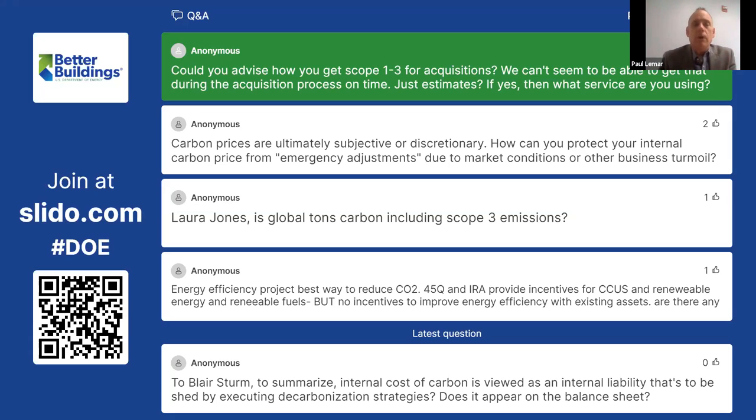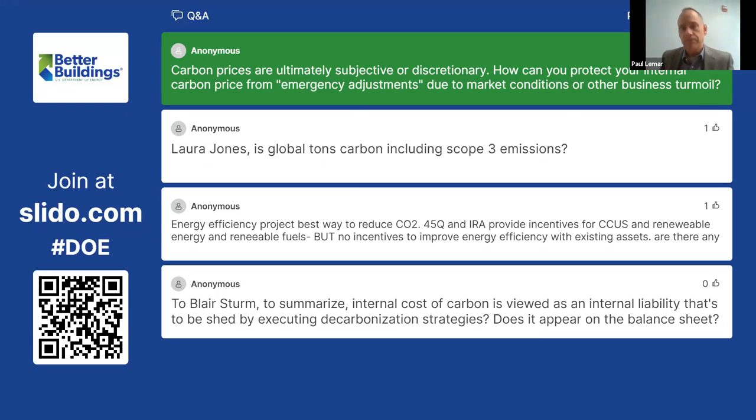Your carbon prices are subjective to some degree, but you also want to avoid making a lot of adjustments due to market conditions. How do you stay the course and keep that updated, yet at the same time not be as volatile as the markets are?